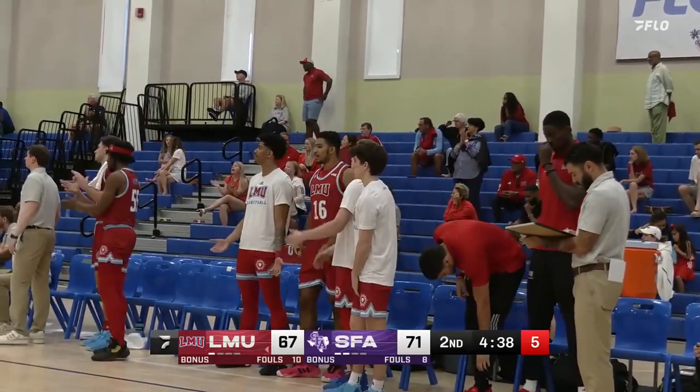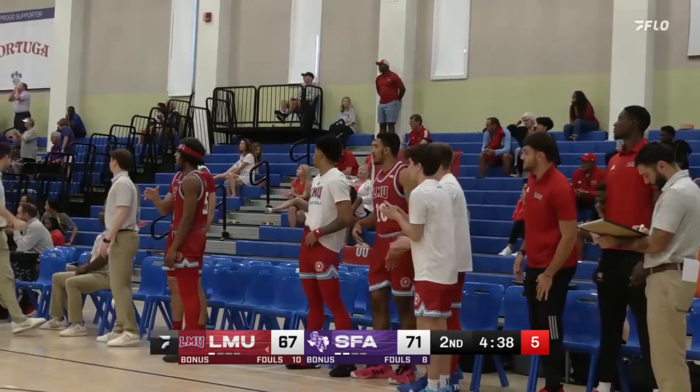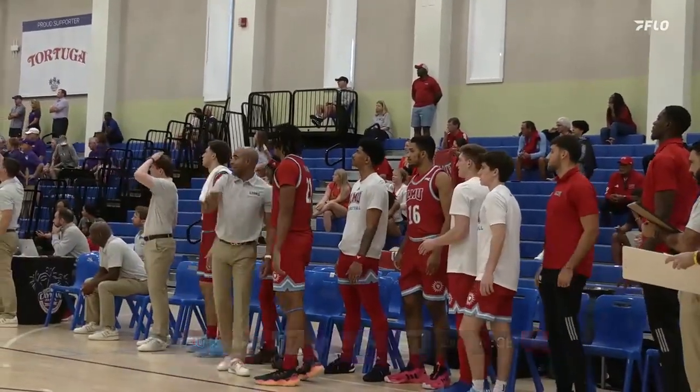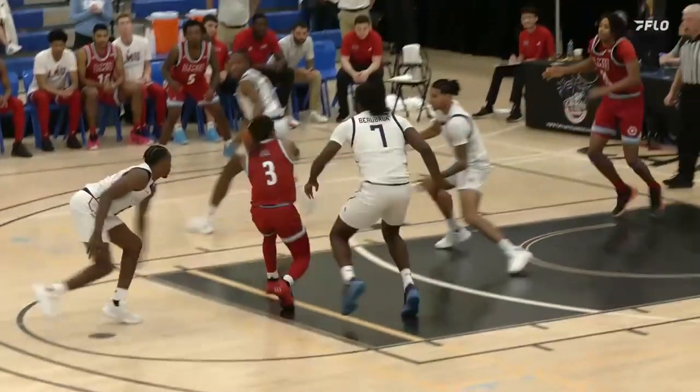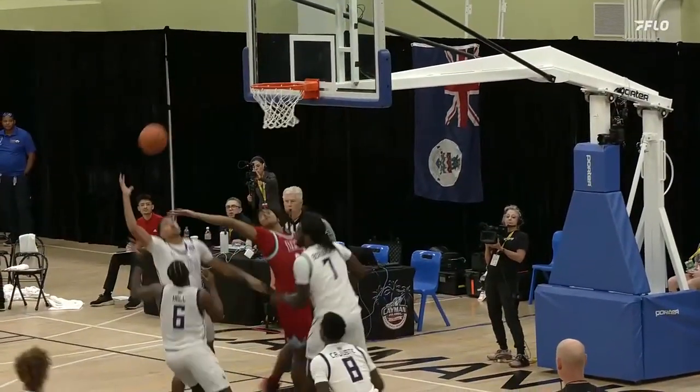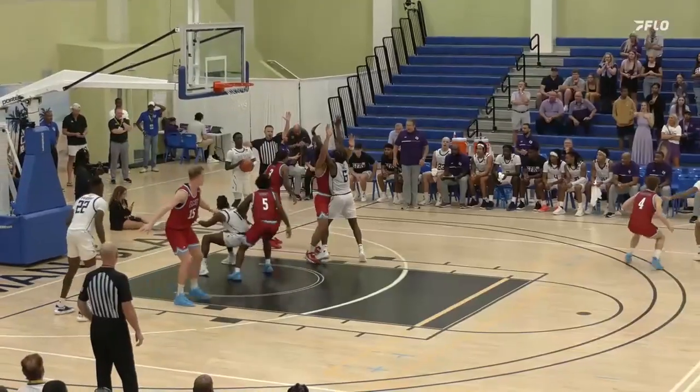He got the switch, a mismatch. He was in trouble. They take advantage of it. You think they're going to score, and Graham just comes closing quickly and gets his hand on it. It's a brilliant defensive play, but great pass there by Juice. There's a block party going on in this game. No easy baskets.